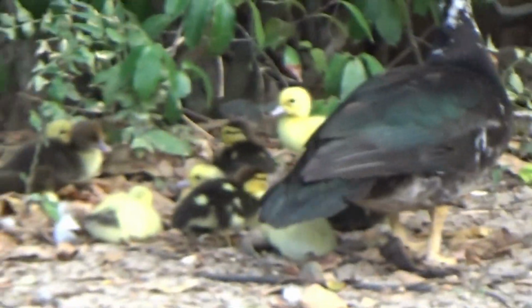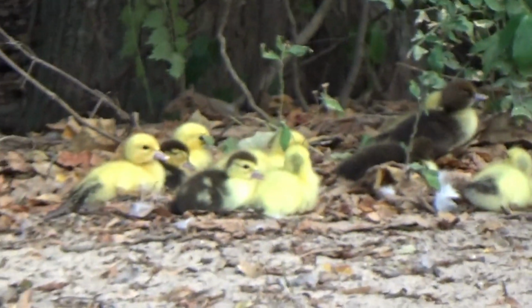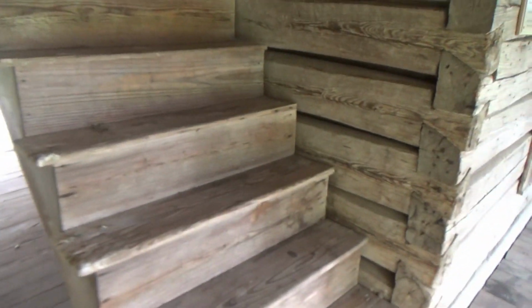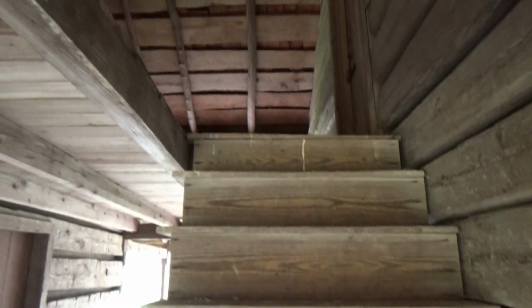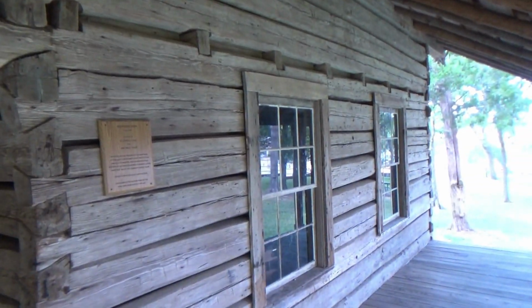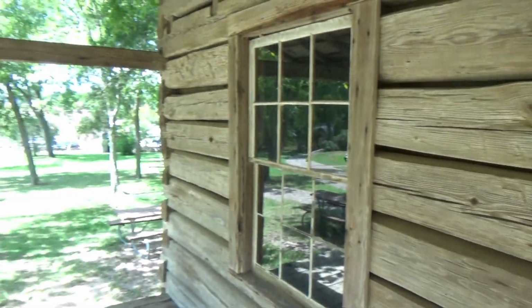Oh, look at these baby ducks. See those little yellow baby ducks? And here's a hunting lodge that actually has stairs that you can go up. It just goes up to a platform between the two rooms. There are some things inside, but it's too dark in there to see much.